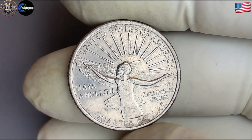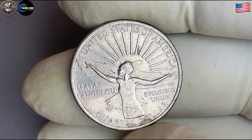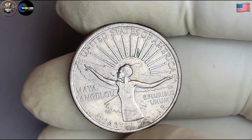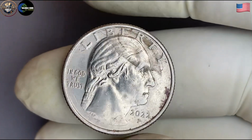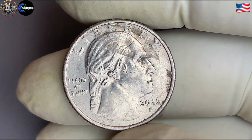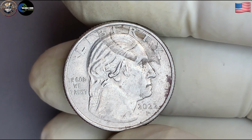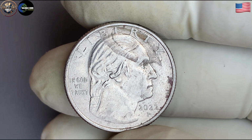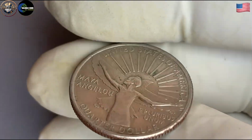Another reason this particular quarter is gaining in value is because of its historical significance. Maya Angelou was a towering figure in American culture, and her work has inspired generations. Commemorating her life on a coin not only honors her memory but also elevates the coin's status as a piece of American history. As time goes on, these types of coins, especially those that celebrate influential figures like Angelou, can become even more valuable as they continue to symbolize the lasting impact of her work.